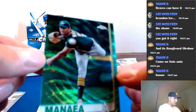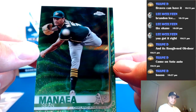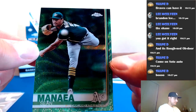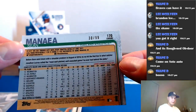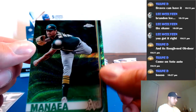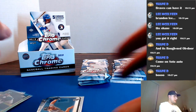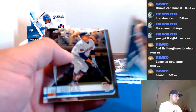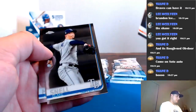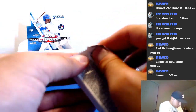Nice looking card. Manea. It's not a rookie card. 30 out of 99. Nice looking card though. Like I mentioned earlier, I love it when the variations match the uniform. Just makes the card look a lot nicer. Giolito, Urias, DeGrom, Snell, and Hader. Three more autographs. Three more autographs. Still hope.